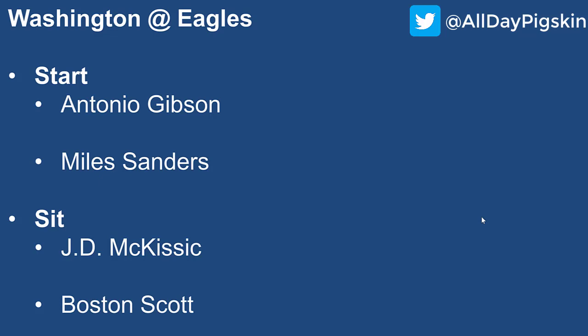But I do think this matchup versus the Eagles potentially is going to be closer. The Eagles offense also tends to struggle, so I don't think we're going to be in a situation where Washington is down like 20 plus, which is why I don't think the rushing attack is going to be abandoned, and the opportunities will be better for Gibson. And then same situation for Miles Sanders. I think he has the highest upside out of any running back in Philly.